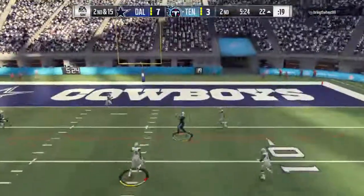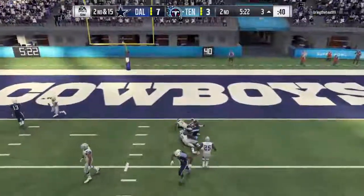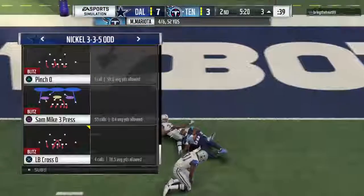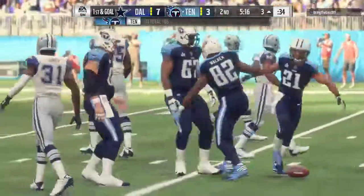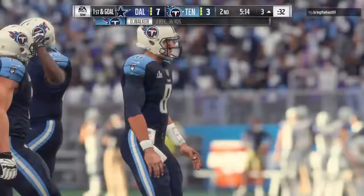Second down, Mariota. His throw caught at about the 5 and stopped a few yards shy of the goal line at the 3. The Titans efficient passing on this drive. There's another first down.